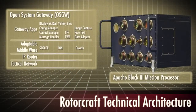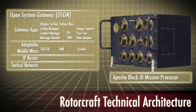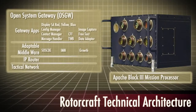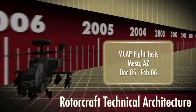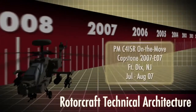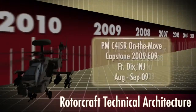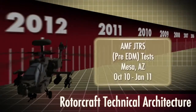MCAP employs a layered design with an Open Systems Gateway feature that readily allows continuous addition of new subsystems and features without the need of requalification of the full processor. Teaming with the AMRDEC, Boeing provided a Block 3 processor for extensive Army evaluations and demonstrations, leading to near real-time enhancements of MCAP during development and qualification of Block 3.